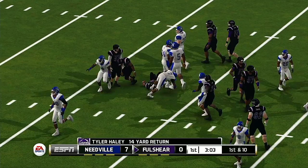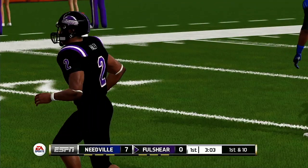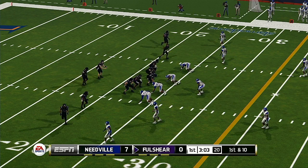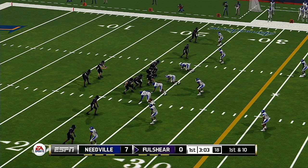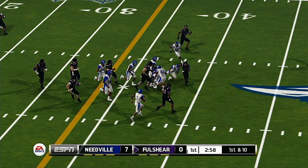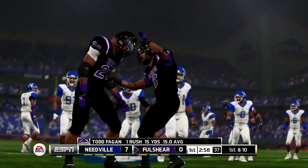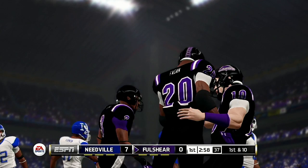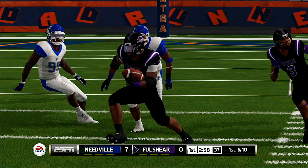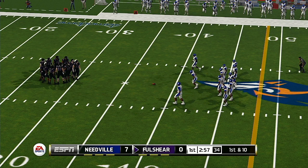And down he goes at the 23. So let's see what the offense can do as they come out onto the field. Tackle made at the 38-yard line. From their own 38-yard line. It's first down.